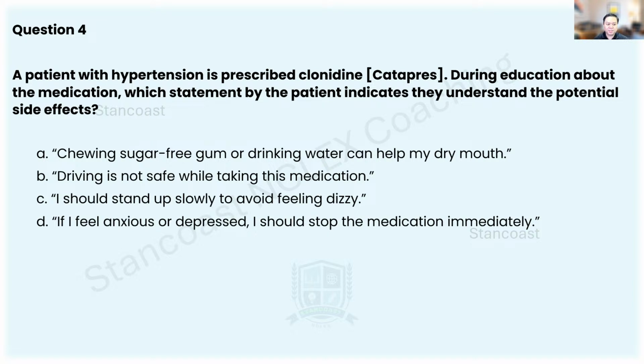So your patient is prescribed the clonidine for the high blood pressure. But during the education about this medication, you're going to assess if they understood the teaching regarding the side effects of this medication. Will that be letter A? Would that be B? Or C? Or is it letter D? We're talking about clonidine. So I want you to recall what this medication is about, its drug classification, and the common side effects.